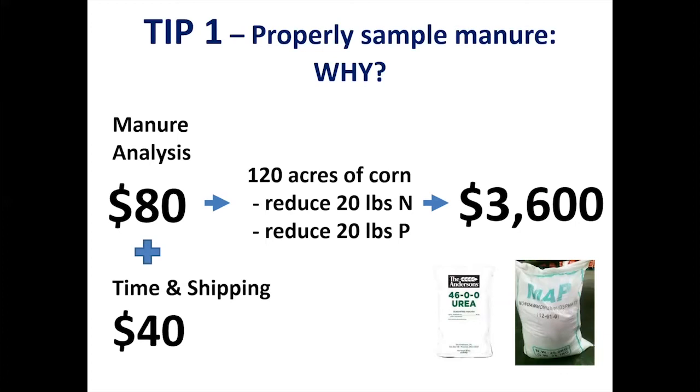So let's just say you're using this pile of manure to apply to about 120 acres of corn. Let's say one pivot. And if you're properly analyzing and knowing the nutrition of your manure, you could adjust your fertilizer by, let's say, 20 pounds of nitrogen and 20 pounds of phosphorus. If you look at today's prices, that amount of nitrogen and phosphorus is worth about $3,600 for that 120 acres of corn. So a $100 investment to potentially save thousands on your fertilizer bill if you properly credit and know precisely what nutrition you have in your manure.